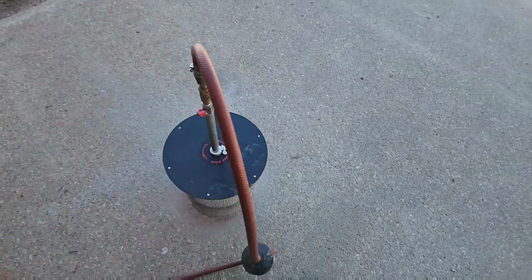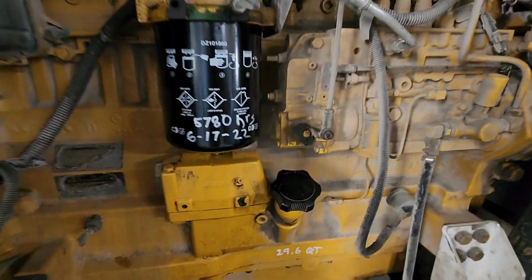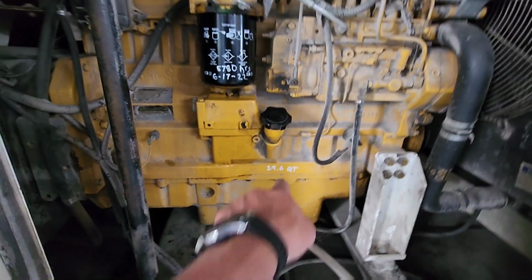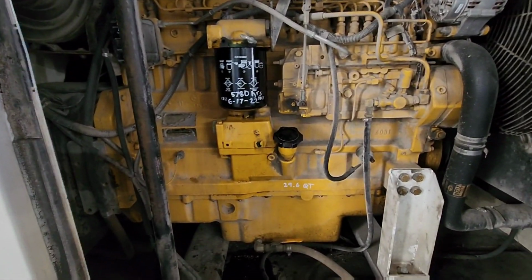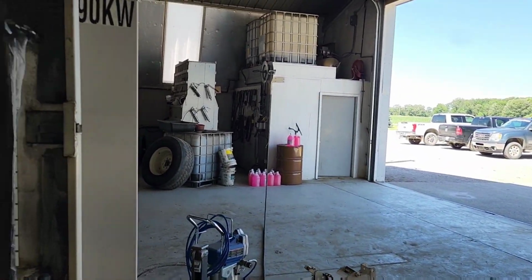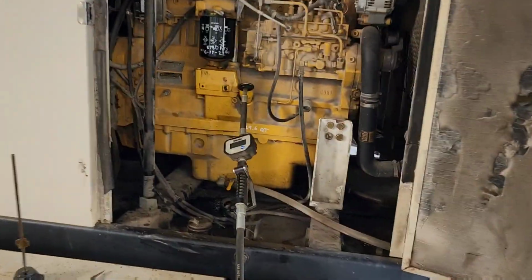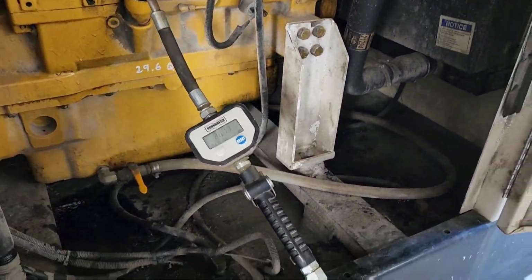Wasn't as much in there as I thought there would be. Wrote the hours and the date on there, and I wrote down how much oil it takes because it doesn't say anywhere and I had to look it up. Next time we won't have to look it up. 29.6 quarts. Tell you what, oil pumps, bulk oil, sure is nice. Not having to do it by hand, the manual pumps and cans.